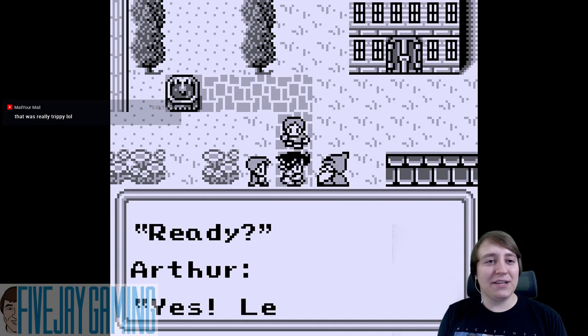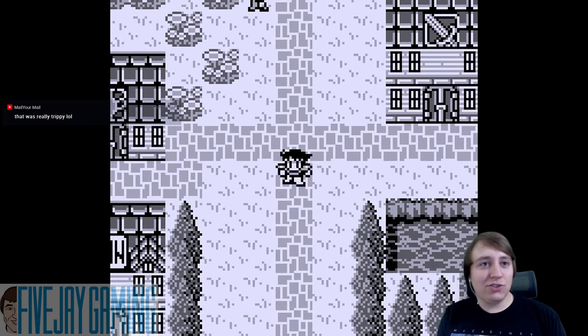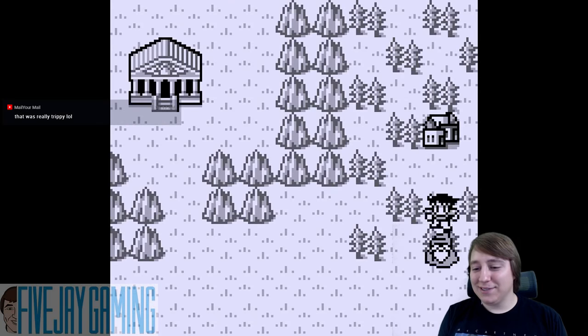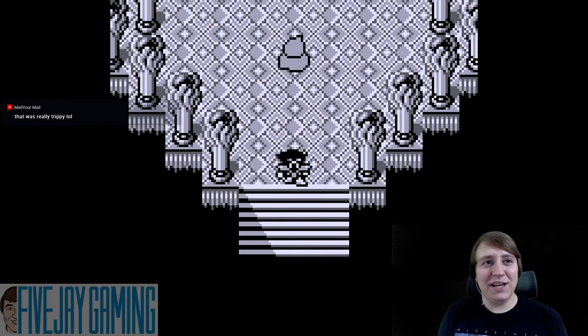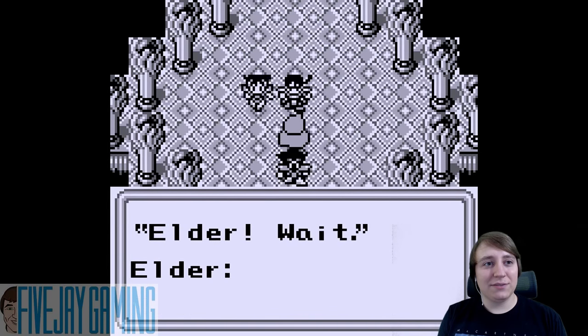Ready? Yes, let's go. I love that just like one foot gets bigger and then the other. It's kind of a fun way to show walking. This is nice. I'd like to see this in Super Game Boy colors, but this is nice.